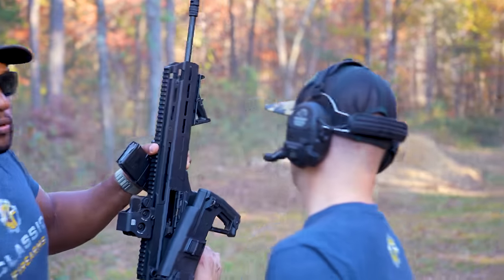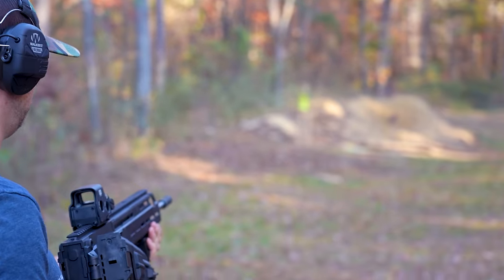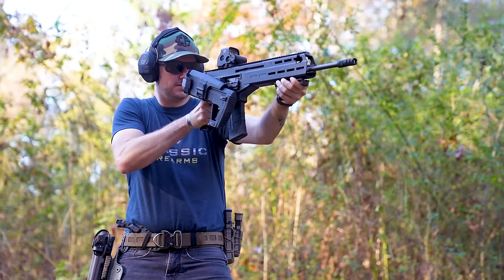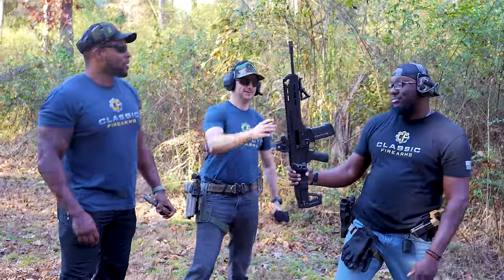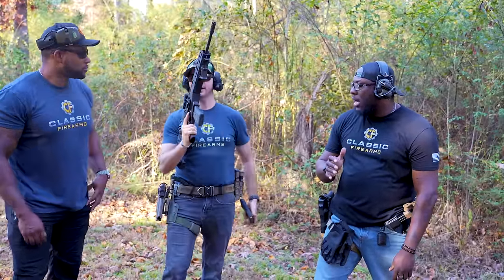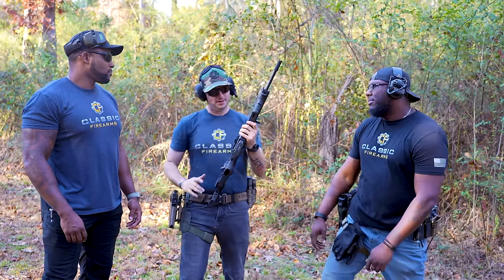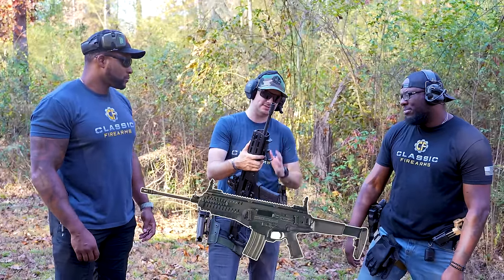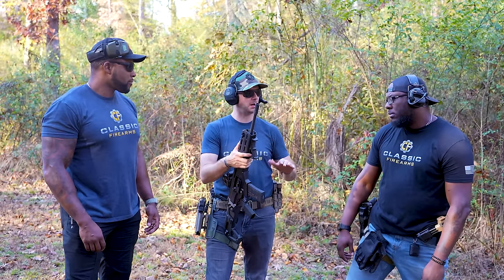This thing's definitely getting warm now. Yeah. Honestly, it looks a lot chunkier than what it feels like. I noticed that. When I first handled it, I was like, this is a lot for a 5.56. It reminds me a little bit of that ARX 100, just like a tuna gun. Yeah. And then you start to shoot it and you're like, okay, I didn't mind that.